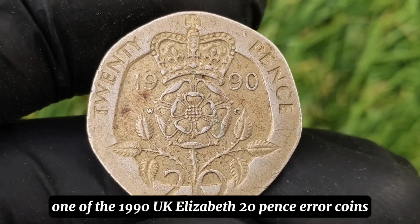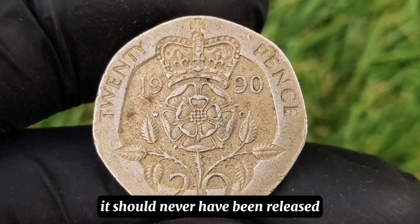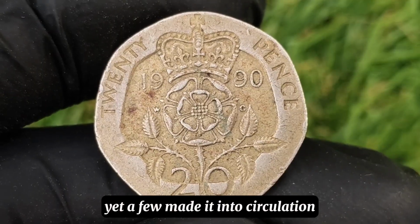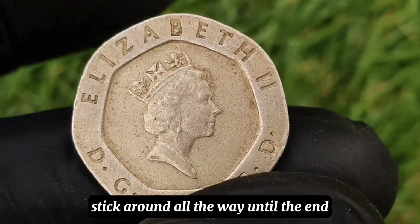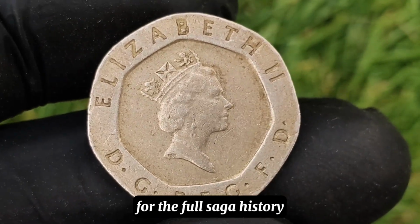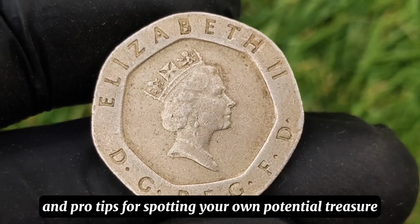The story: one of the 1990 UK Elizabeth 20p era coins, a coin so uniquely flawed it should never have been released, yet a few made it into circulation and are now coveted by collectors around the world. Stick around all the way until the end for the full saga, history, era details, value breakdown, and pro tips for spotting your own potential treasure.